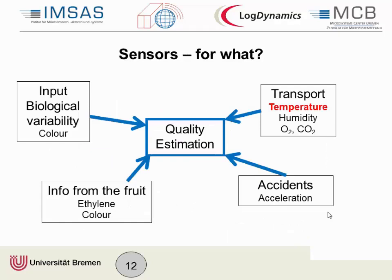So, what sensors do I need to do this? What do I have to sense? The most important thing still today is temperature. Normally, logistic people do not know enough about the temperature of their transported goods. Why not? They have 2 temperature sensors in a container.